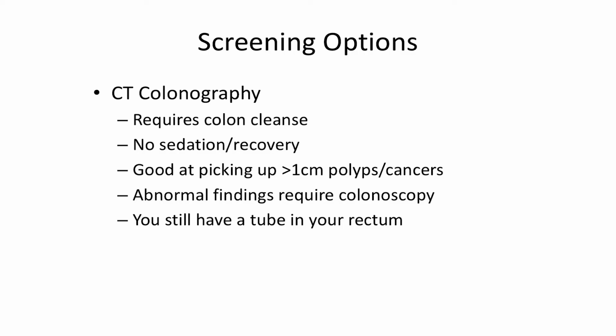CT colonography is a new X-ray modality that we're using, which actually helps. It's better than the barium enema. It still requires that you clean out your colon prior. But it's good at picking up smaller polyps than you see on the barium enema. It's probably a little bit more accurate. It's going to be more expensive, and then again, if you find any polyps on the colonography, you still need to have a colonoscopy afterwards.